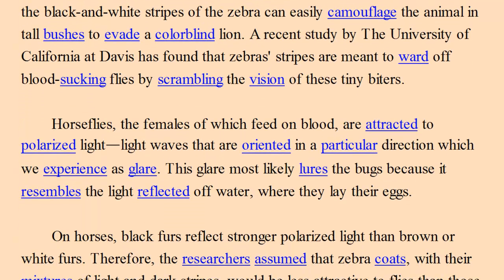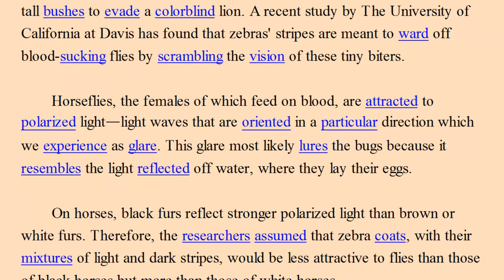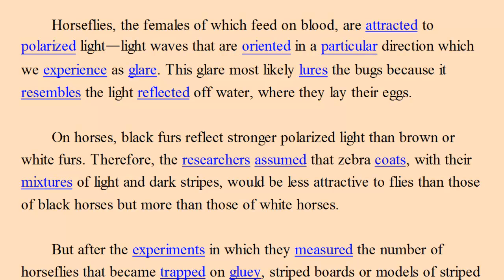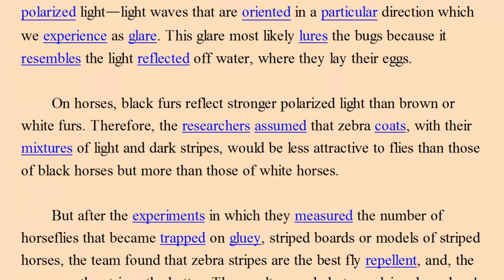Horseflies, the females of which feed on blood, are attracted to polarized light waves that are oriented in a particular direction, which we experience as glare. This glare most likely lures the bugs because it resembles the light reflected off water, where they lay their eggs. On horses, black furs reflect stronger polarized light than brown or white furs.